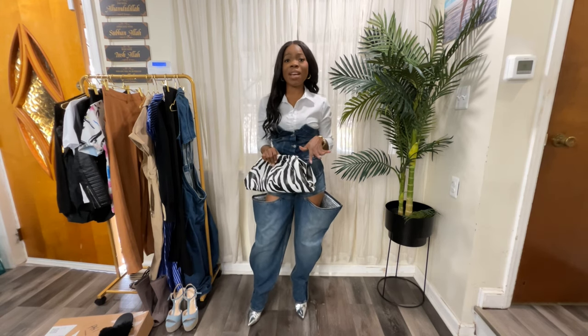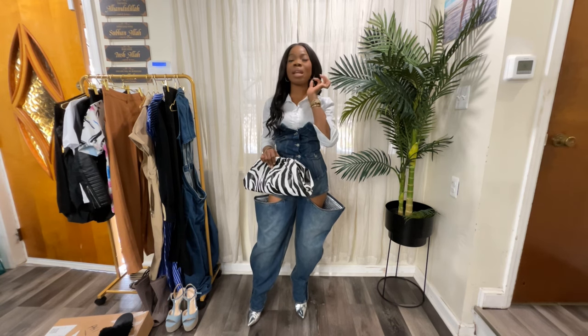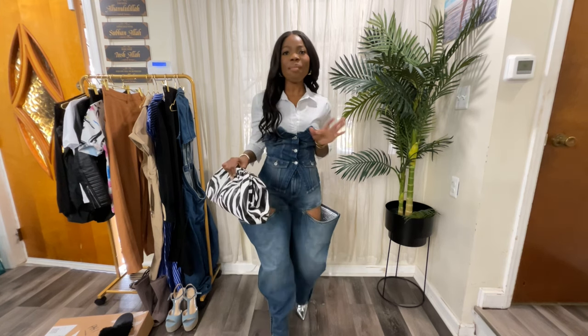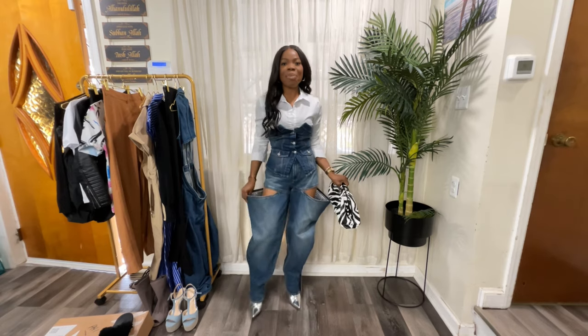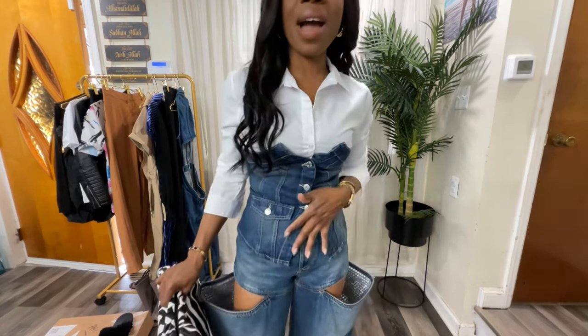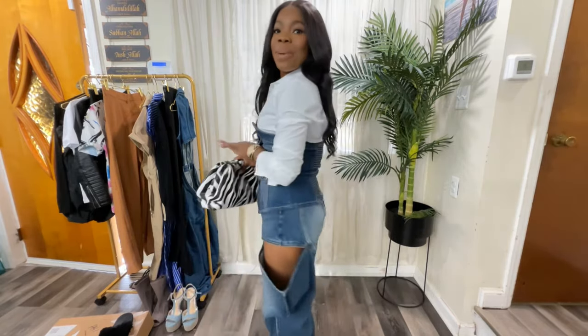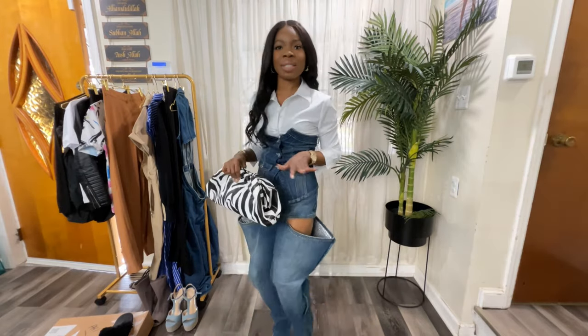I won't do anything else with it. I won't do an accessory. I'll probably just leave this earring on or put a little dainty earring or put my Chanel stud earring on. I don't think I will do anything else. I think everything is just, the pants is already doing a lot. And then I got the bustier from Zara, really squinching me in the right places. This is the back of it. So I don't think I'm gonna do anything else there.